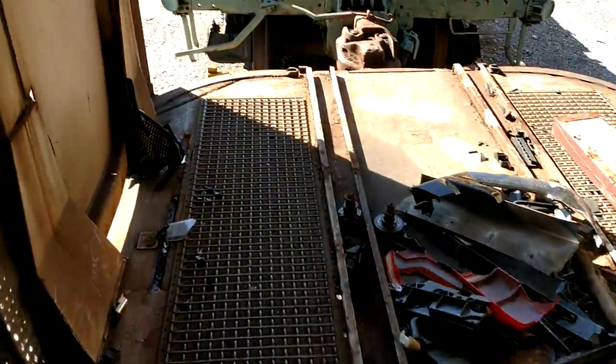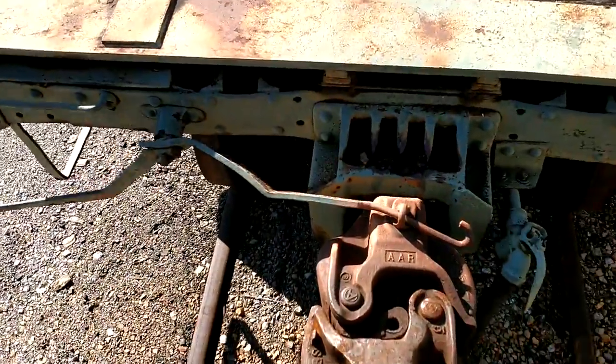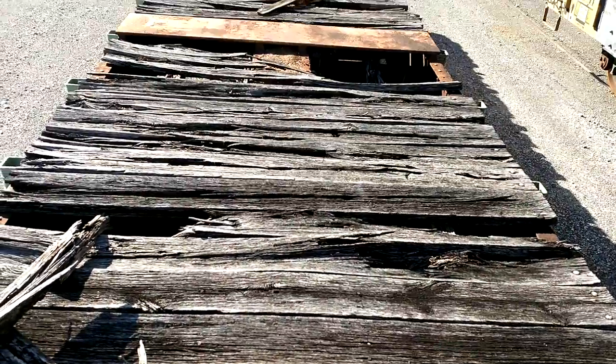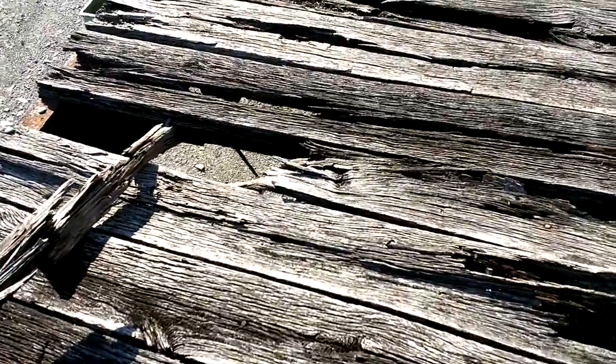Just look at all that. Here, I have an old car. I'm not sure about the marker. I passed it earlier. I think they're going to repair this. I don't know. It may have outlived its life.